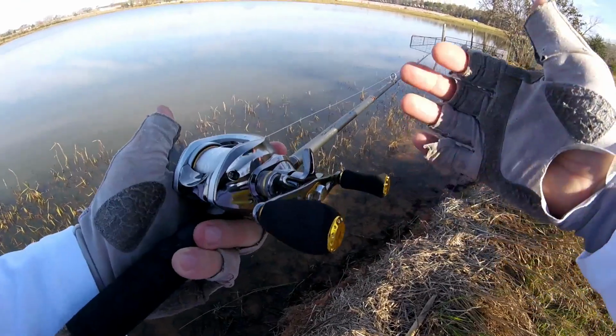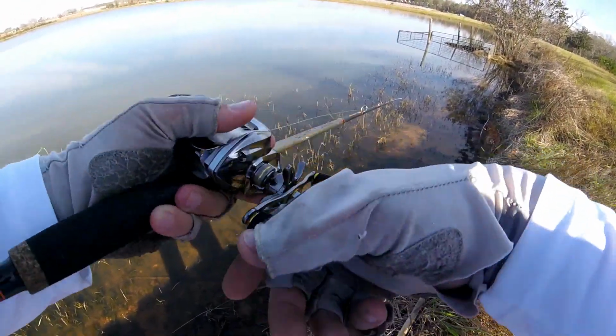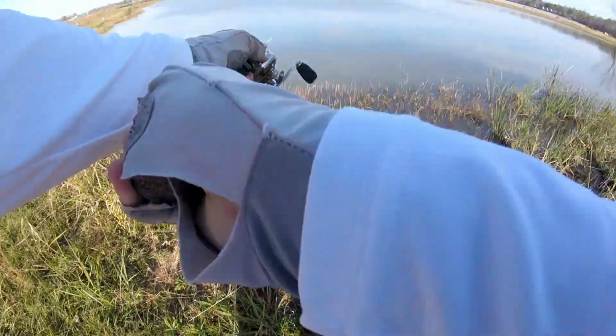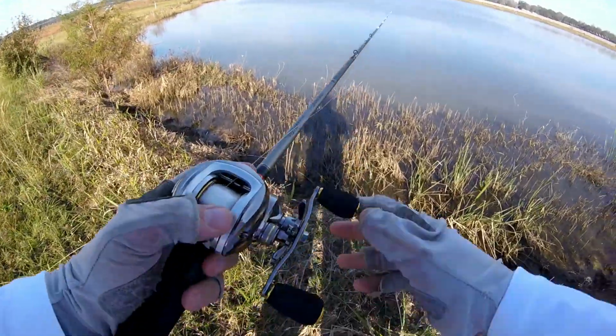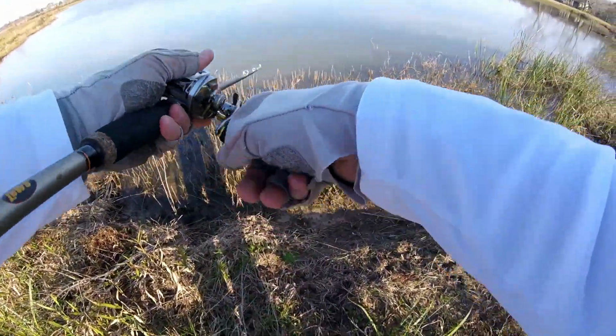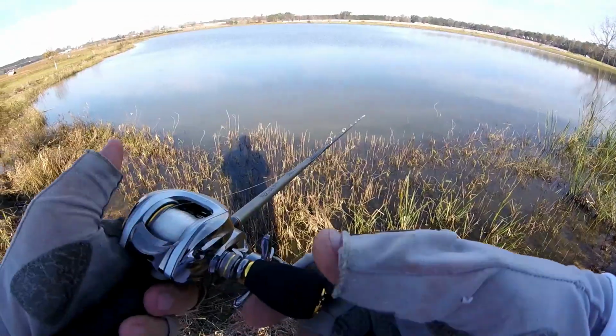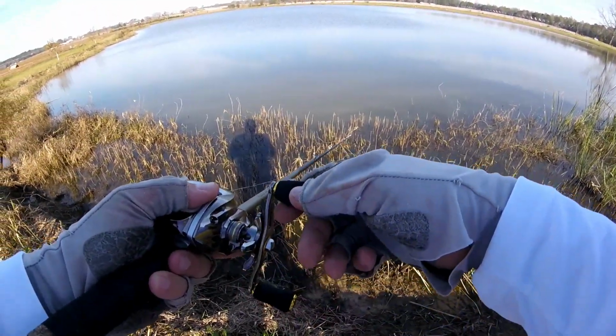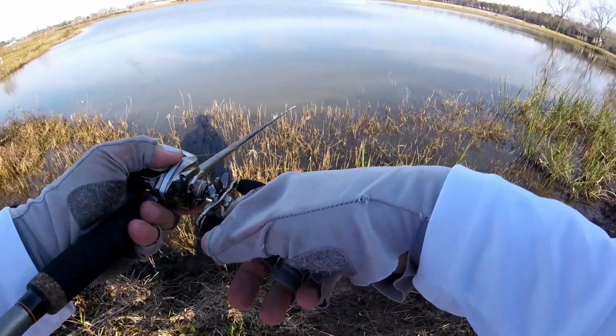I'm not crazy about how big the reel is, because it's not a low profile reel like the Lew's reels are. Definitely casts this heavier lure a little bit better, which is pretty much what I expected. This gear ratio is perfect for a jerkbait. It's not too fast, not too slow. 6:3 to 1, perfect for that.